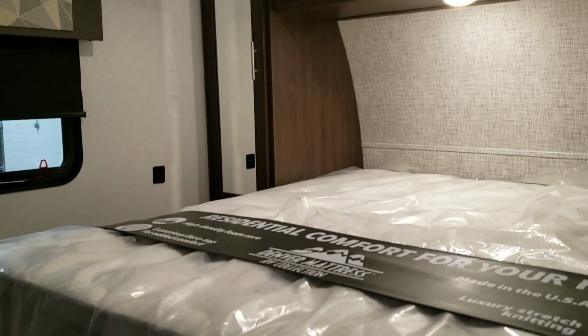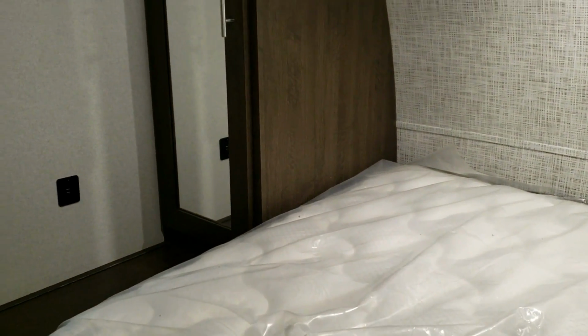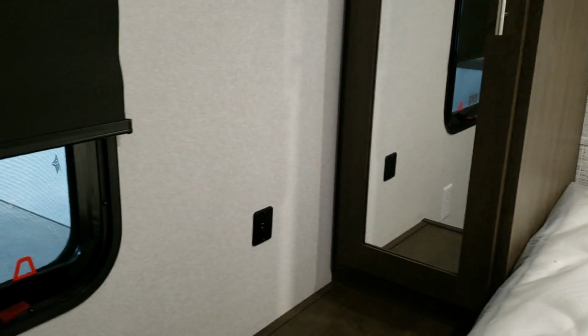Walk around the bed, and then there's also some storage underneath of here. And there's little storage tubs underneath of there too. Now the bed does raise up, so it's easier to get to those tubs. The Denver pillow top mattress is a nice upgrade over some RVs. Electric outlet and USB chargers on both sides of the bed.